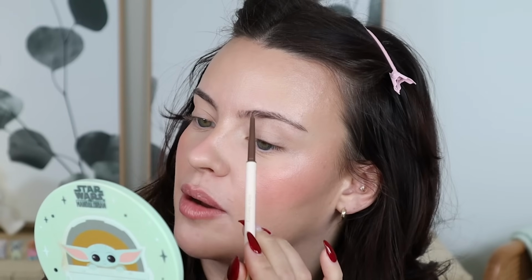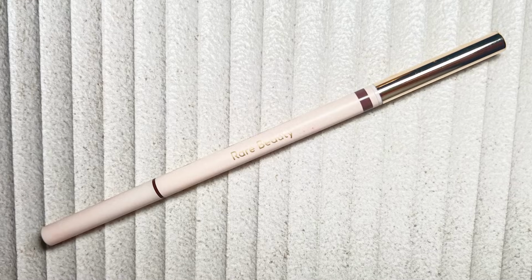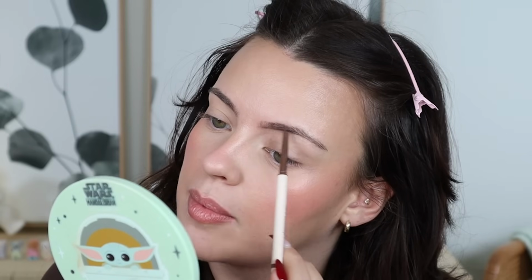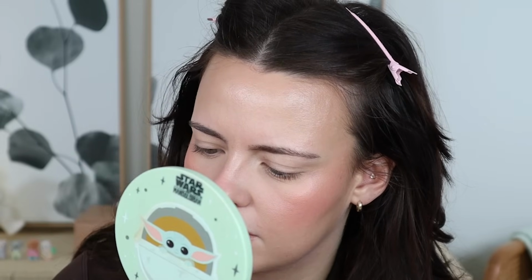Okay. My favorite brow pencil is the Rare Beauty one. I've been using the shade Cool Brown. It's very similar to the Kosas brow pencil, not the nano one, but their original brow pop. It has the same kind of triangle. Does it have a triangle or an oval? No, it's a triangle. It just is rounded now, but it has that nice shape to it.